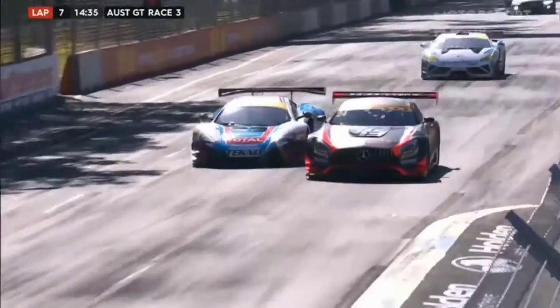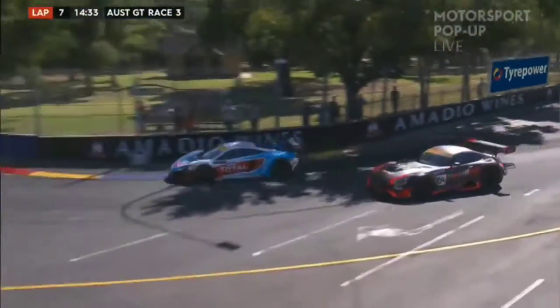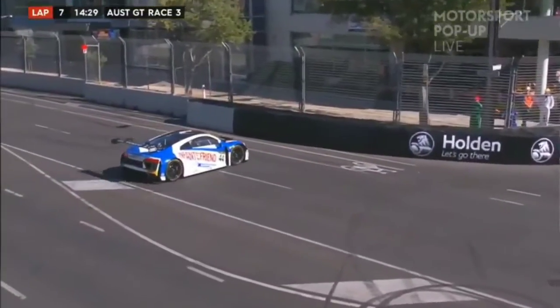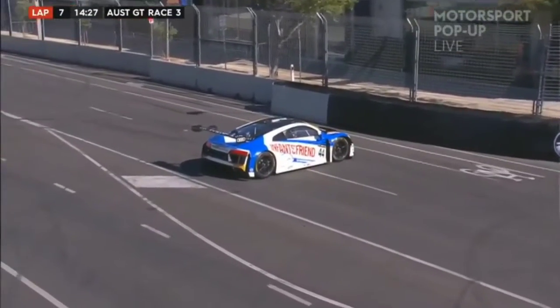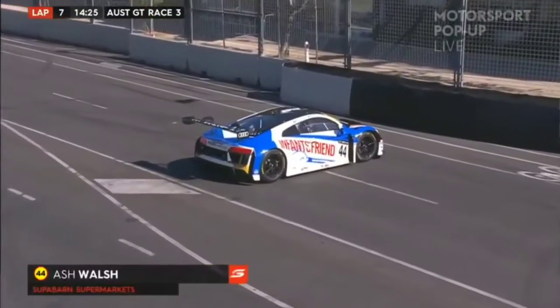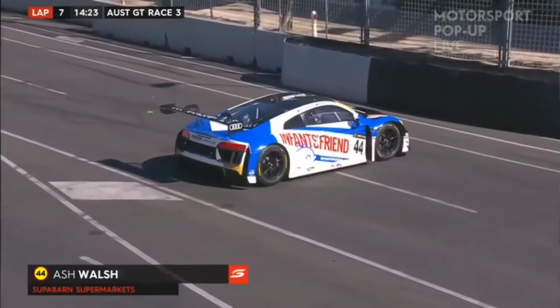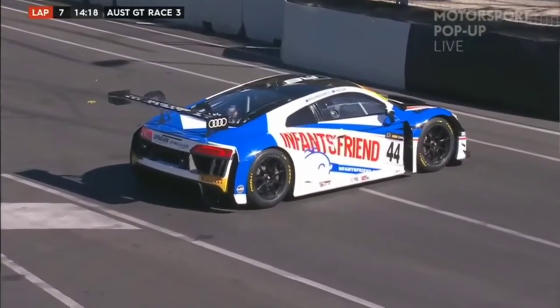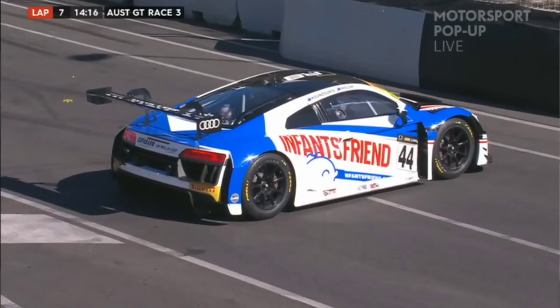Here comes the McLaren. Wow, Bates trying to hold on to every spot he can, but gets relegated. And this is helping Roger Largo. Oh, no, Ash Walsh off and down the escape road at turn 4. All that good work undone. Yeah, and having to sit in the lane 10 seconds longer than any of those other cars around him.